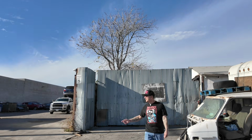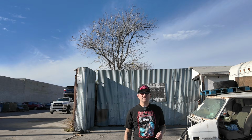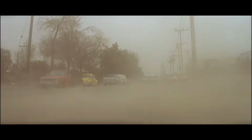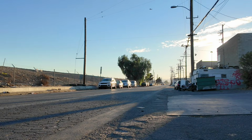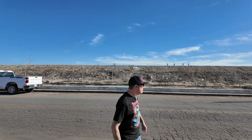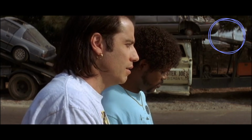So the Wolf comes walking out of this gate. Vincent and Jules are standing right here looking stupid. They have a brief exchange, and the Wolf then gets into his car that was parked right over here, and he then drives off down Bradford. And after the Wolf drives away, Vincent and Jules are standing here talking about what they're gonna do next, and behind them, you can just barely see those orange and white smokestacks.